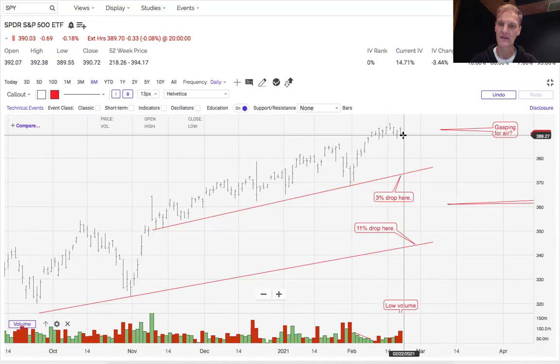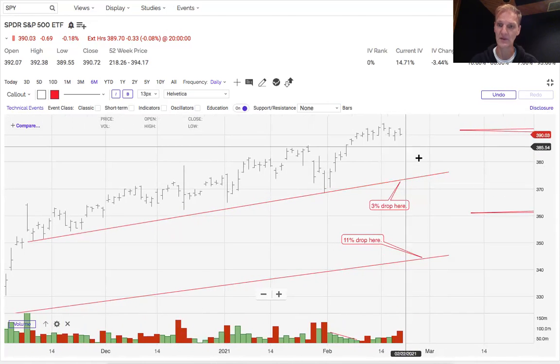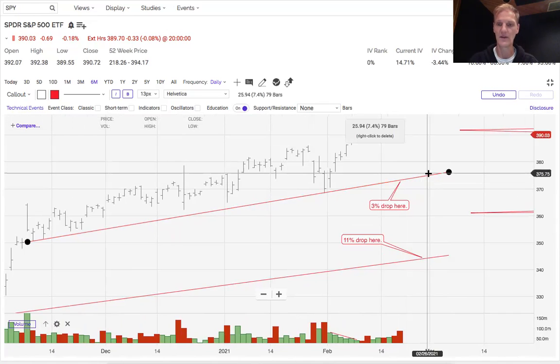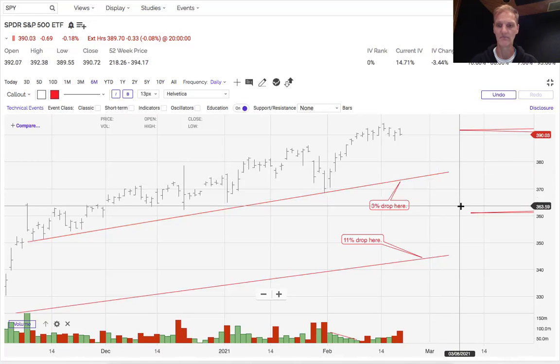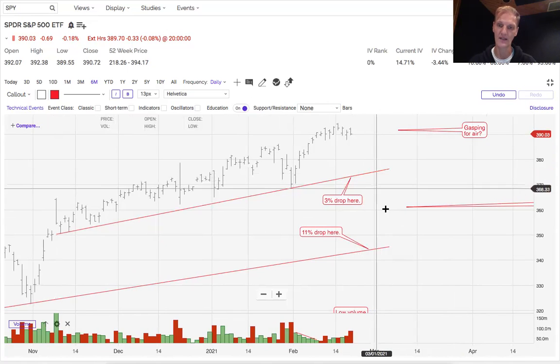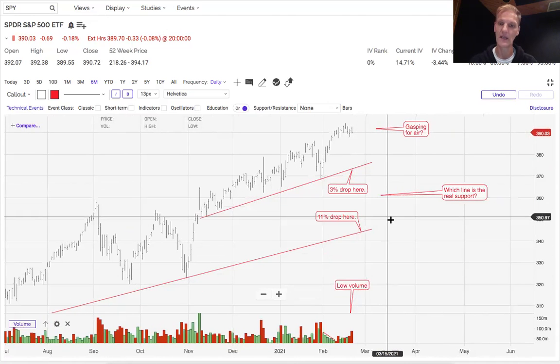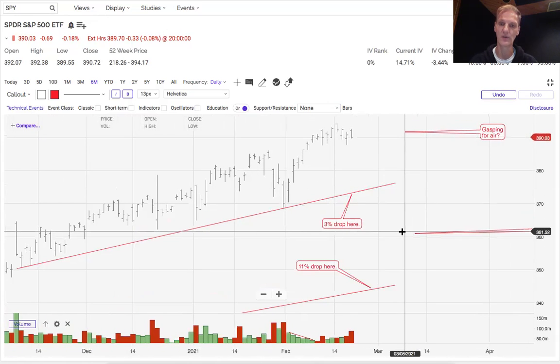I do expect it to correct somewhat. We're not talking about much of a correction. For it to go back to support, that'd be a 3% drop. That's very typical within a few days or even a week of price action on any of these major indexes. 3% movement is not a lot. If it were to move through this support and continue down and hit this lower support, which hasn't been visited in several months, that would be an 11% drop. And that's a little more newsworthy and a bigger deal to most investors because that signals an actual correction. Doesn't necessarily signal that we are in bear market territory, but it would definitely signal a correction.